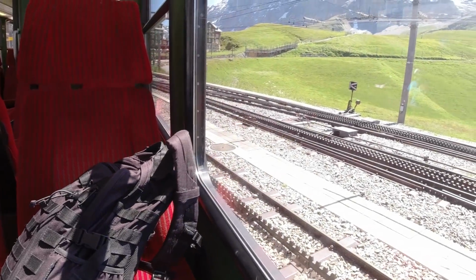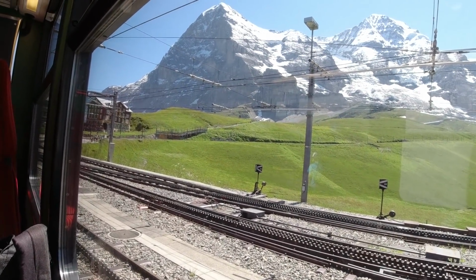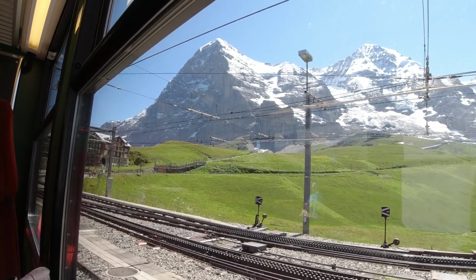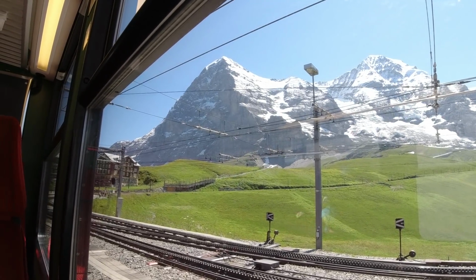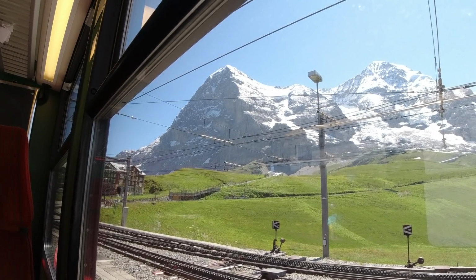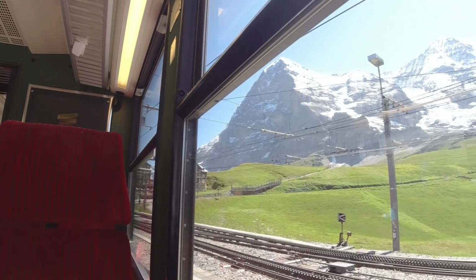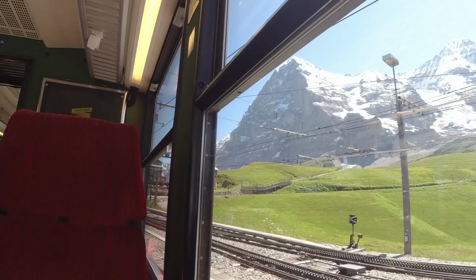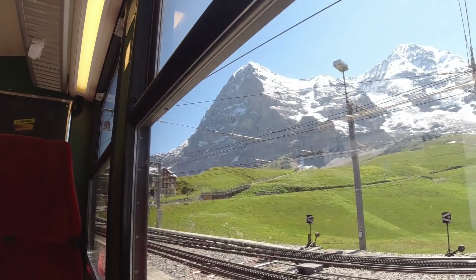more reasonable option, which is that you get a 3-day pass. That is what I got. That is 239 Swiss francs. 239 francs is $260 US, and that covers everything for 3 full days. All trains, all gondolas in the area here, you can go wherever you want. So this is the first day of my 3-day pass, so that makes it a lot more manageable.